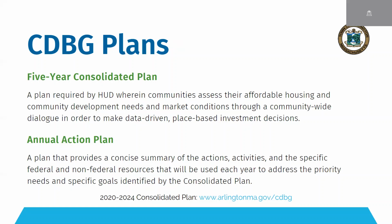Next is the annual action plan. This plan prioritizes the information from the 5-year consolidated plan on an annual basis. Each year, the town creates an annual action plan based on achieving the goals it set forth in the consolidated plan. The 2020 to 2024 consolidated plan is available at arlingtonma.gov/CDBG.